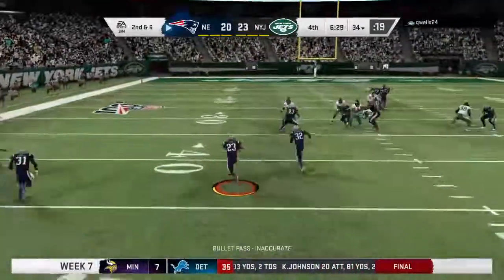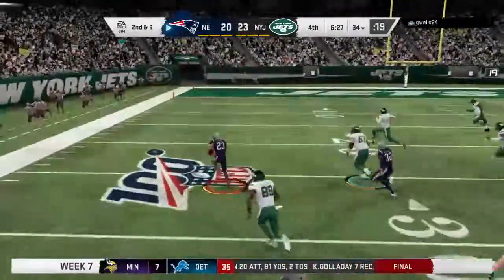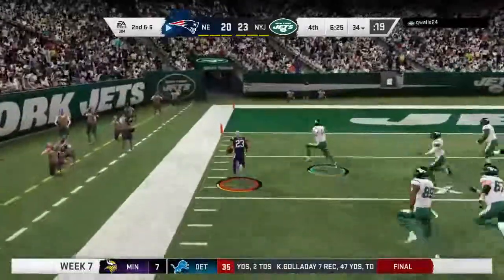Now look at this. They get the turnover they needed. It's intercepted. Picked off by Patrick Chung.